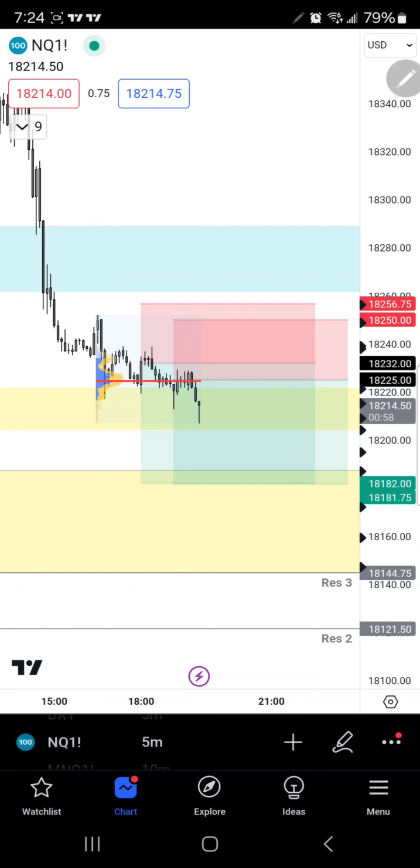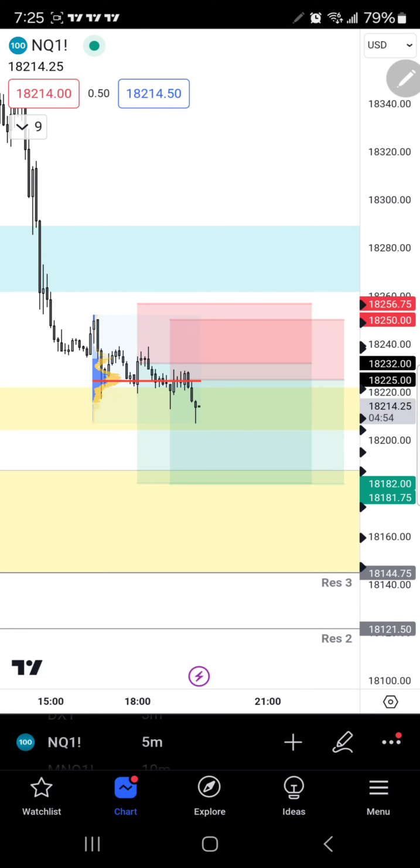And you can see right there, my entry for that second one was 18,225. My first entry was 18,232. I took 2 micros the first entry, and now the second one I took 3 micros. So now I'm at 5 micros. Just in case you're wondering, I'm looking for about $200 in profit, maybe 250. And we're gonna see right here how things kind of line up.